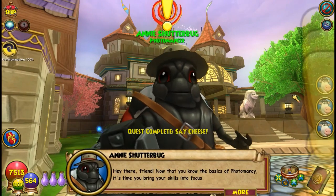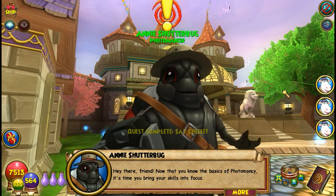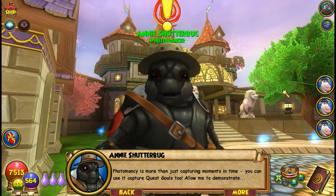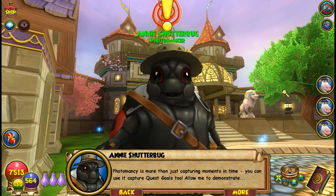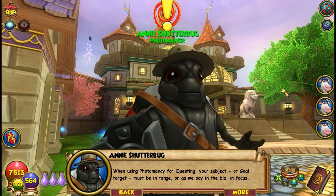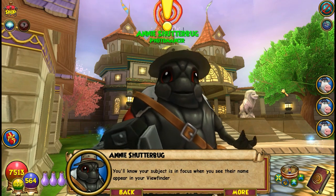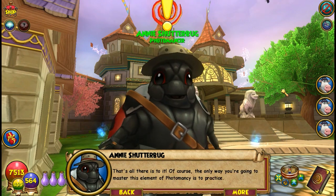Hey there, friend. Now that you know the basics of photomancy, it's time you bring your skills into focus. Photomancy is more than just capturing moments in time. You can use it to capture quest goals, too. Allow me to demonstrate. When using Photomancy for questing, your subject, or goal target, must be in range, or as we say in the biz, in focus. You'll know your subject is in focus when you see their name appear in your viewfinder. That's all there is to it.